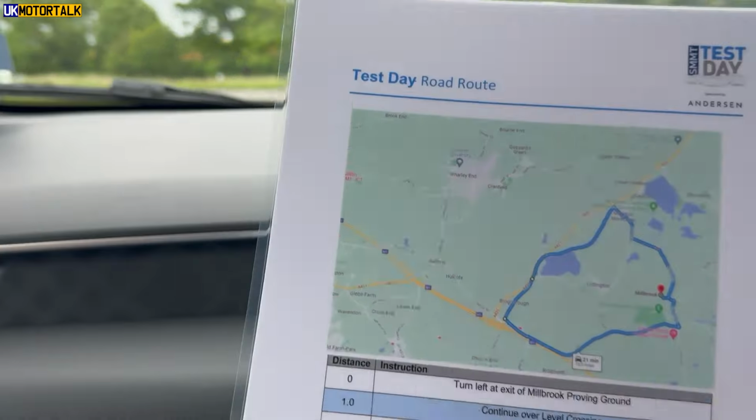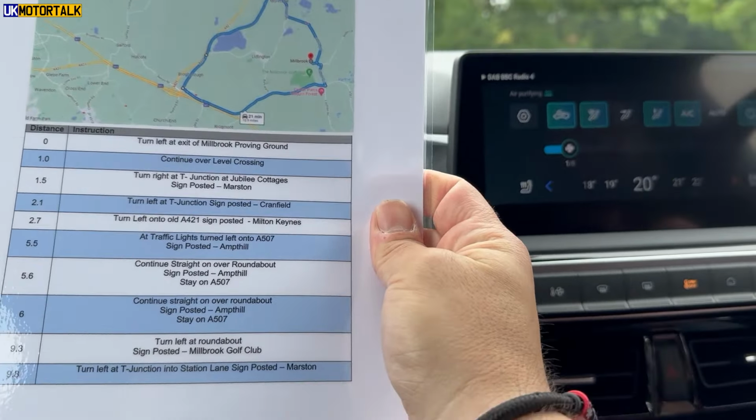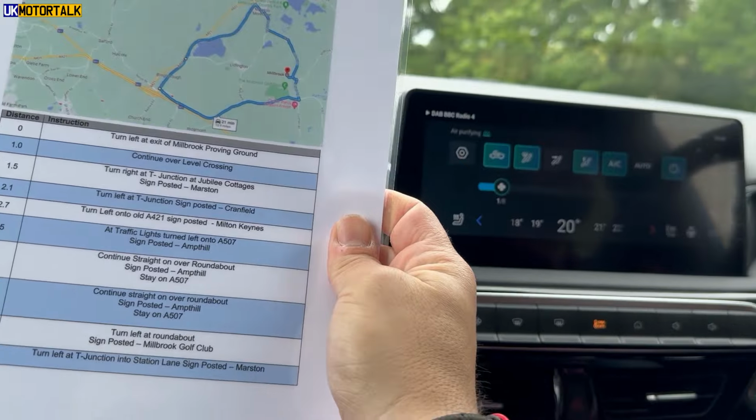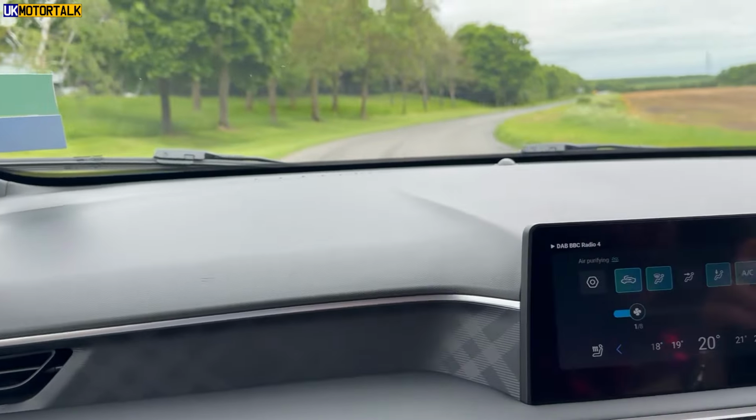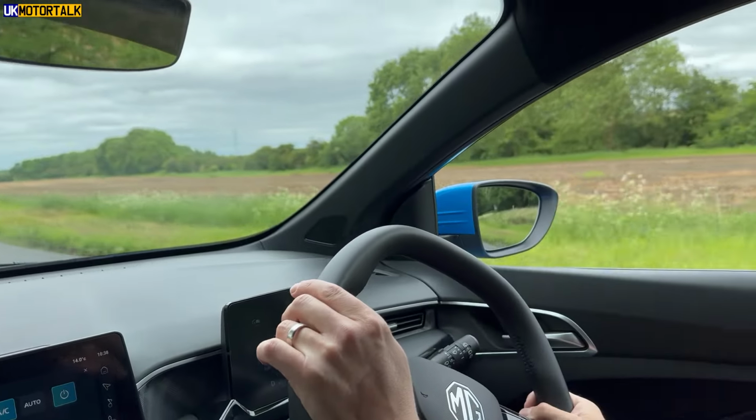Co-driver. Here we go. Turn left at the exit of Millbrook Proving Ground. Continue over level crossing in 1 mile. Through water splash. Through water splash. So here we go.